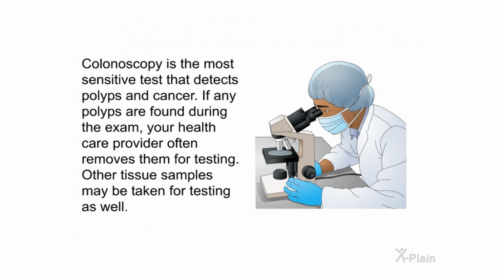Colonoscopy is the most sensitive test that detects polyps and cancer. If any polyps are found during the exam, your healthcare provider often removes them for testing. Other tissue samples may be taken for testing as well.